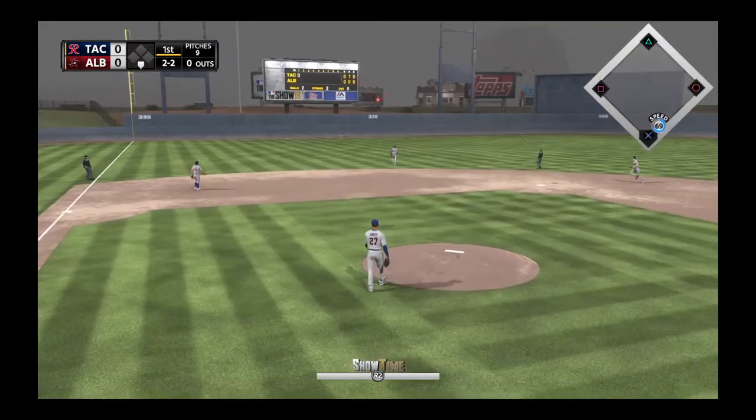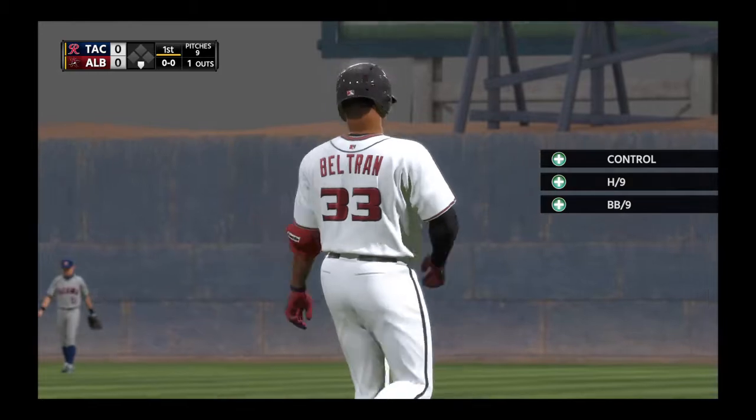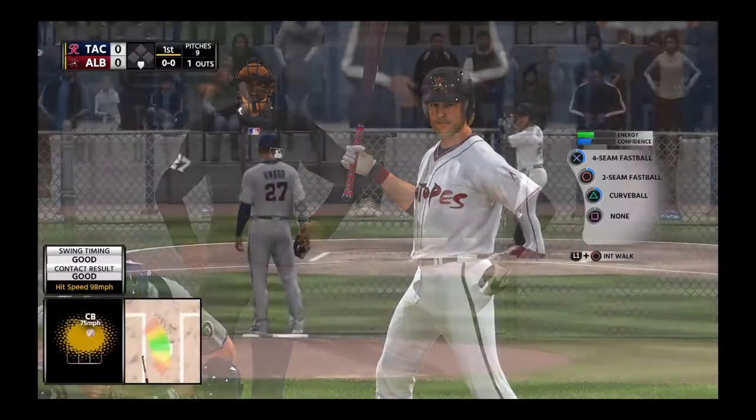Swing and a liner toward the gap in left center. But this will be pulled in out there in left center. Well hit, but a rough out, number 1.